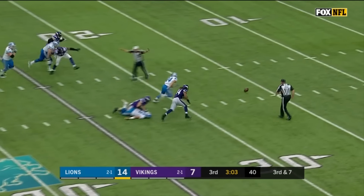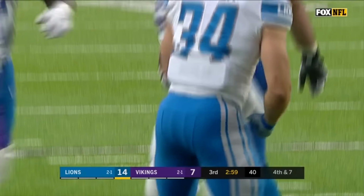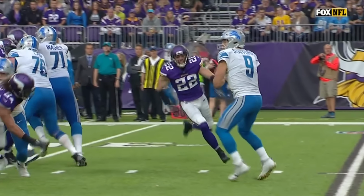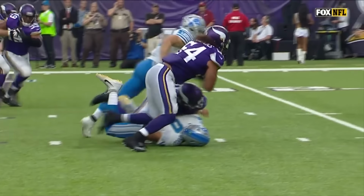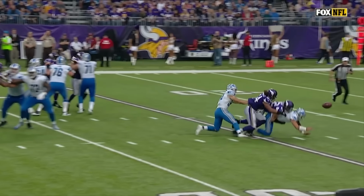And the ball is loose. And able to cover it up is Zach Zenner. Or are they saying incomplete pass? Incomplete. Wow. Yeah, this is, I think, Tom, from my vantage point, it's the correct call. Watch his hand come forward.